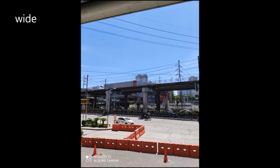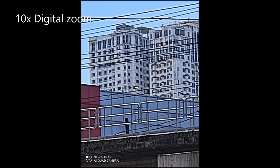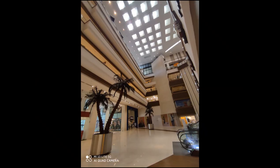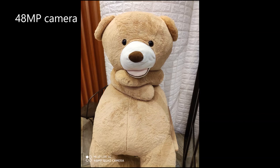So as you can see right now guys, overall very good dynamic range, detailed and sharp yung mga photos na nakunan para sa ating Mi 10 Lite 5G. Yung only feedback ko lang on the camera is the ultra wide. I just hope na mas wider pa yung ultra wide niya para at least mas dramatic yung mga photos while shooting using the ultra wide camera for the Mi 10 Lite 5G.